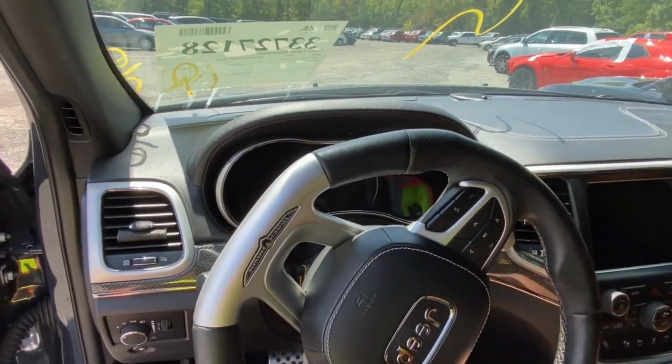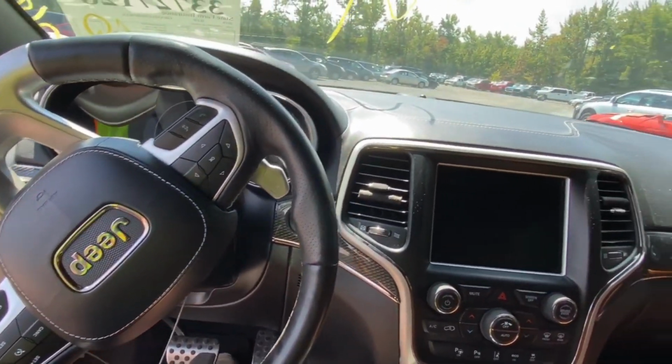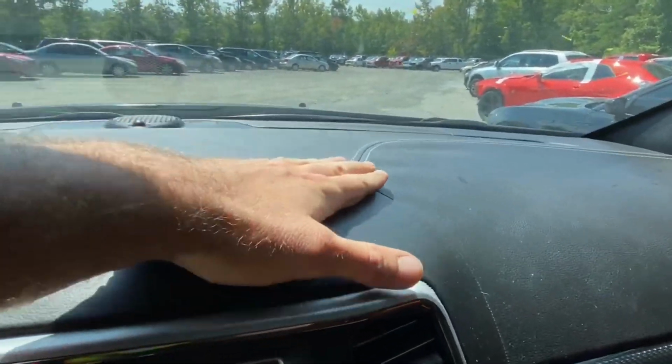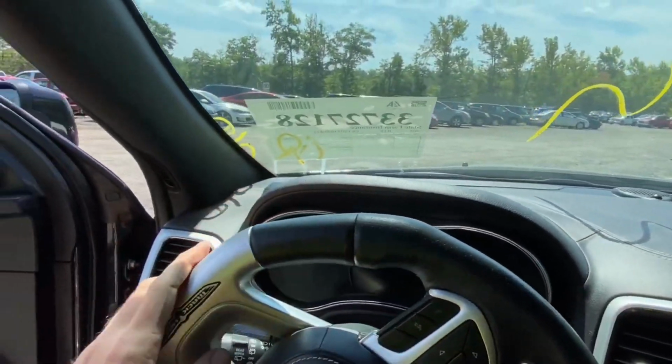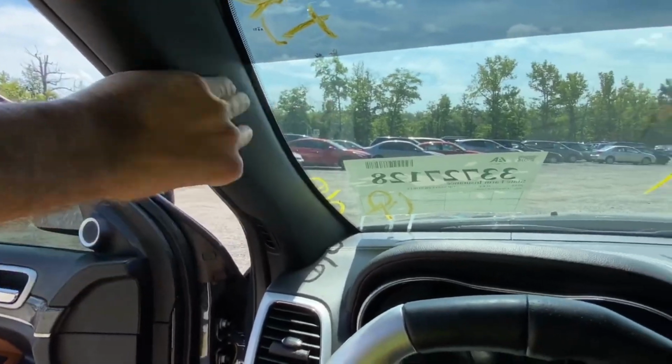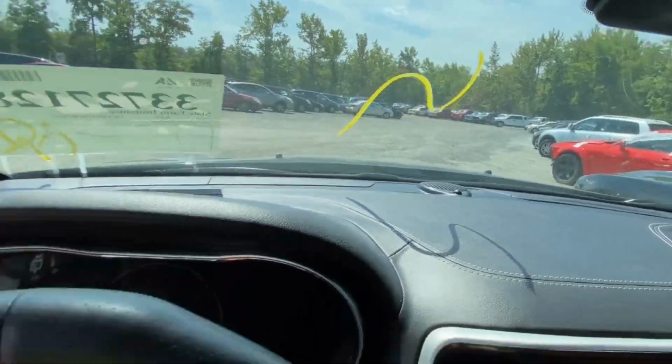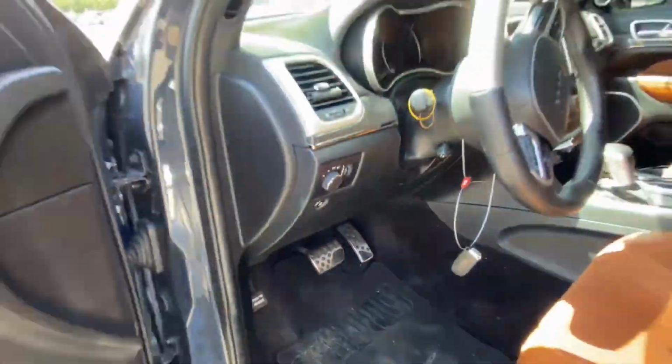Well, that was short-lived. Even though we found the key, it does not have any power whatsoever. The interior doesn't smell great, but it's not in bad shape. I don't really see any damage in here either. A lot of the theft ones will have the pillar removed, they'll have the dash peeled up back there, they'll have that defroster vent ripped off. Who knows, maybe they stole the engine out of this.